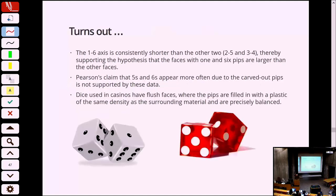There we go. So, turns out, he was curious, right? He's a scientist. This is where he did the follow-up study, and he tried to figure out what's going on. Like, why is he seeing this? Turns out, when you measure the dice that he used using a micrometer, everybody knows what a micrometer is? Maybe? Micrometer, as in very, very small. It's a very, very precise ruler, basically.